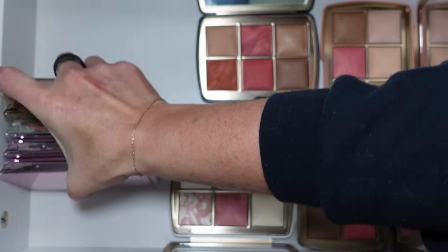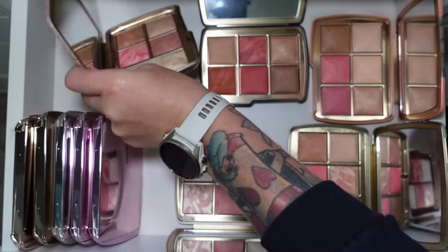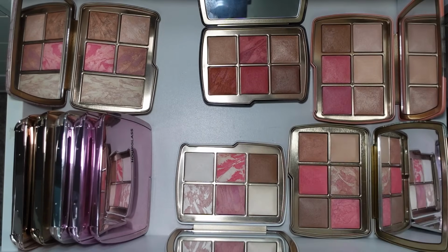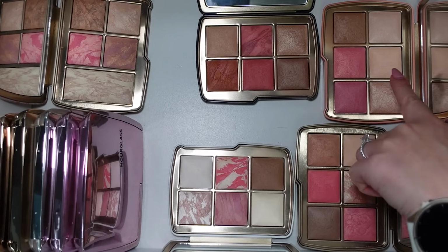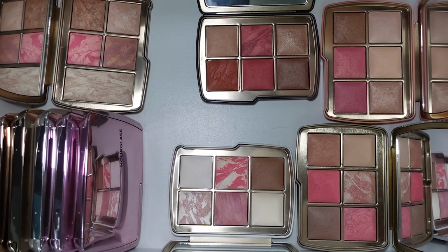Oh my goodness. This is excessive, guys. I know it is. This is the Universe palette. This one had 4 shades and then like a setting powder. Like, so here's soft focus, or these two are the same shades for the like under eye powder.